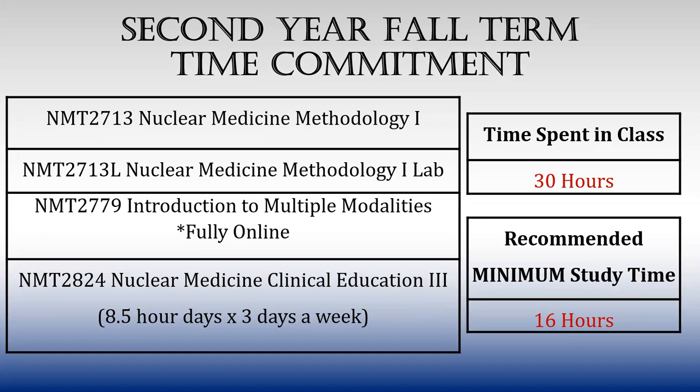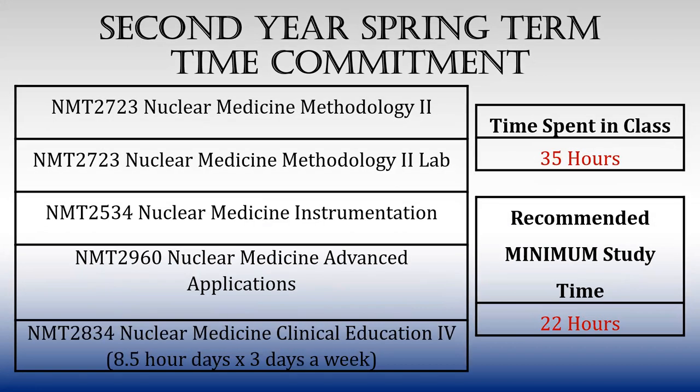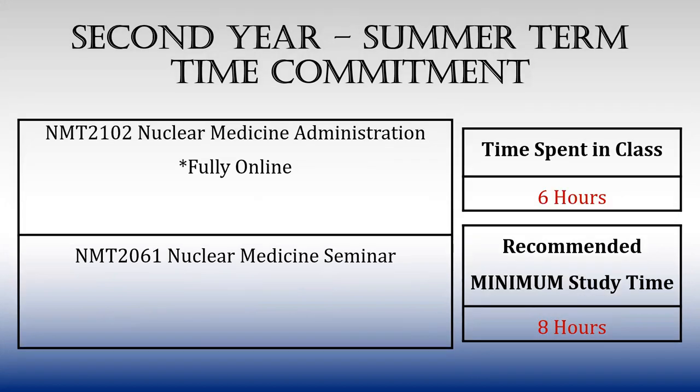This is the second year fall term. The slide represents the approximate time spent in class and the minimum recommended study time. The second year spring term. This slide represents the approximate time spent in class and the minimum recommended study time. Second year summer term. This slide represents the approximate time spent in class and the minimum recommended study time.